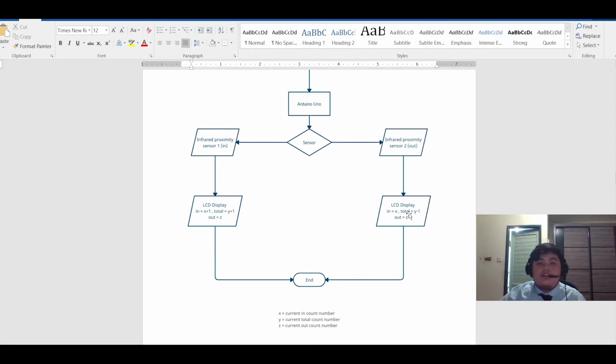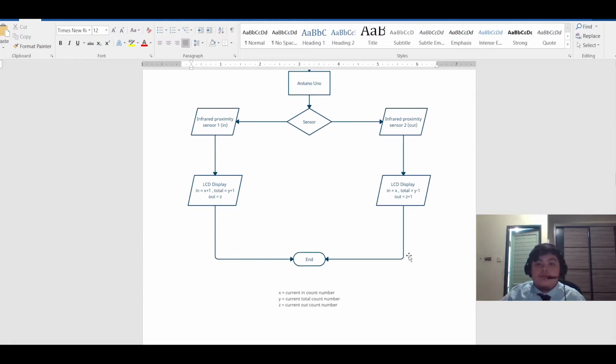Then the LCD will display in equals to x, total y minus 1, and then the out will be z plus 1. Then the process will end. X is current in count number, y is current total count number, z is current out count number.